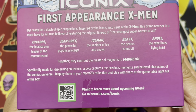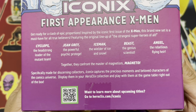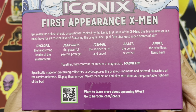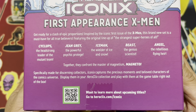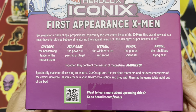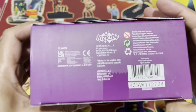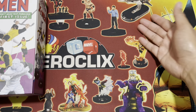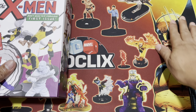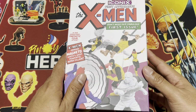So this product is specifically made for discerning collectors. Iconix captures the precious moments and beloved characters of the comics universe. Display them in your Heroclix collection and play with them at the game table right out of the box. This is released 2024, but we're opening it 2025. And you can see we are a huge X-Men fan. Our Wolverine, of course, is the favorite, although he's not part of the first group of X-Men.